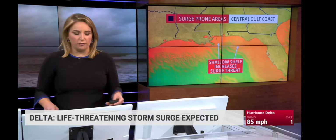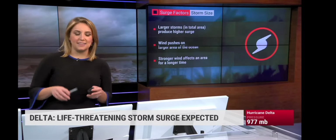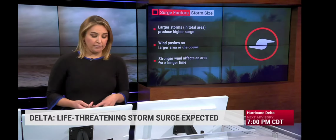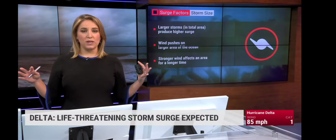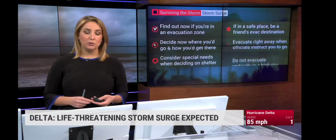And it is the Gulf Coast that's so susceptible to surge because of that very shallow shelf. So we always talk about the Gulf Coast and the Gulf Coast of Florida as opposed to the other side of the state with a much deeper shelf. This allows for a much more significant surge threat. And also the storm is expected to increase in size. And that means we could be looking at a greater surge threat because those larger storms produce a higher surge, because wind pushes on a larger area of the ocean, or in this case, the Gulf, and the stronger wind affects an area for a longer time. So sometimes I think we look at these storms weakening and go, oh, good, but if it weakens a bit and increases in size, the effects can be similar, if not worse.